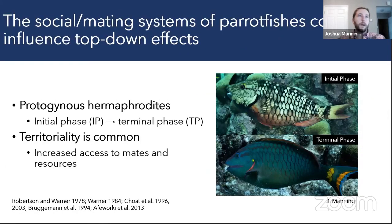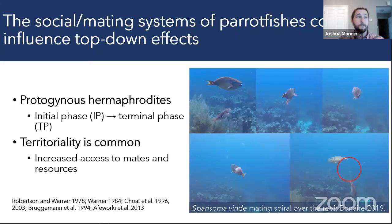So another thing that could complicate this a little bit is that parrotfishes have complex social and mating systems. So parrotfishes are protogynous hermaphrodites. They transition from female to male at a given size class. So they transition from these more drab initial phase females to these colorful, larger terminal phase males. And territoriality is common in these social systems, where terminal phase males, like this one here, will defend harems of females. And they do this because it increases access to mates and resources.